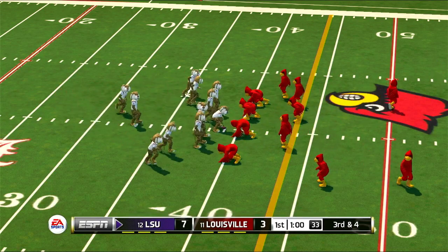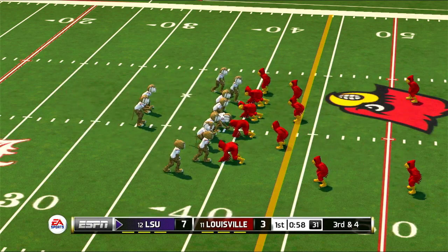You ain't got nothing. You ain't got nothing. Choose the money. Ready. Easy, easy, easy. Stingray.